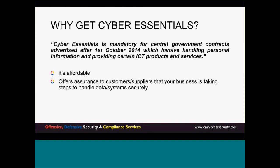So you can communicate to your customers. There's a badge that comes with it. You can put it on your website. You can communicate to board members, management teams. It's a really good starting point for a cybersecurity program, a more effective strategy going forward. It assures various stakeholders that your business is taking the steps to handle data and systems in a secure fashion.